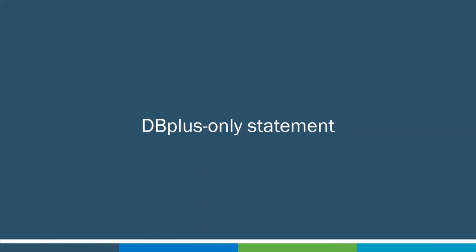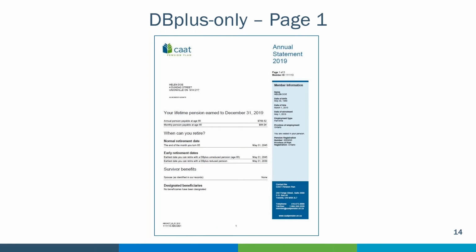So now let's take a look at a statement for a member who only has benefits in the DB Plus plan design. So this statement would be for members who enrolled in DB Plus in 2019. Again, the first page is the same for all statements. This page will look the same as the DB Prime statement we just reviewed and has the same information.